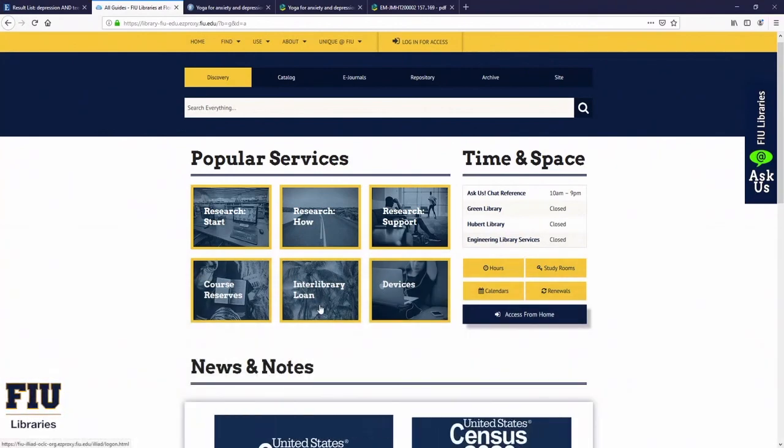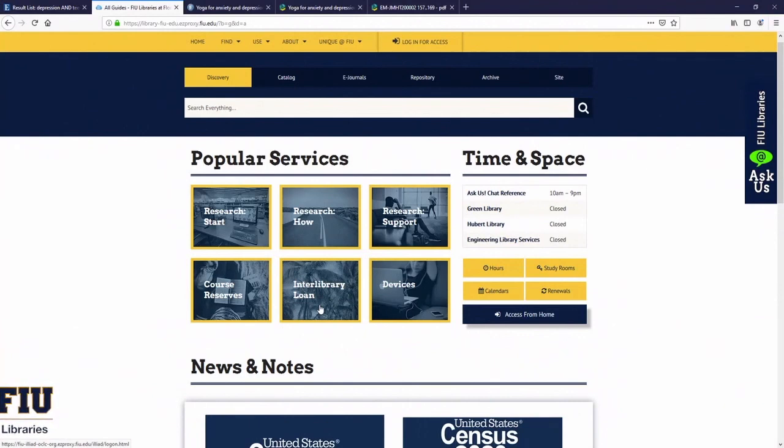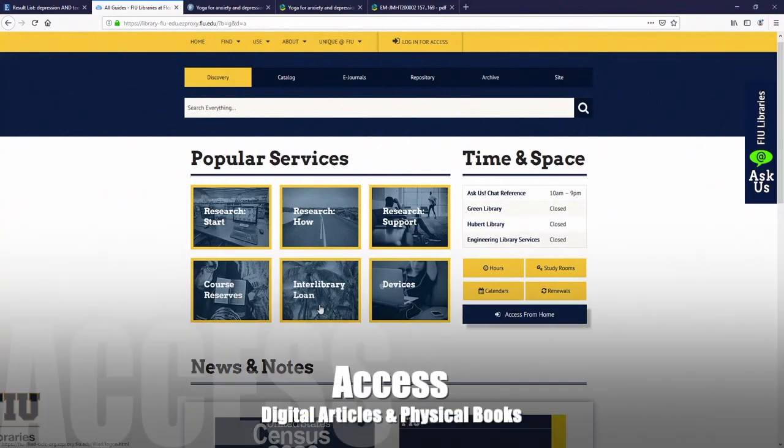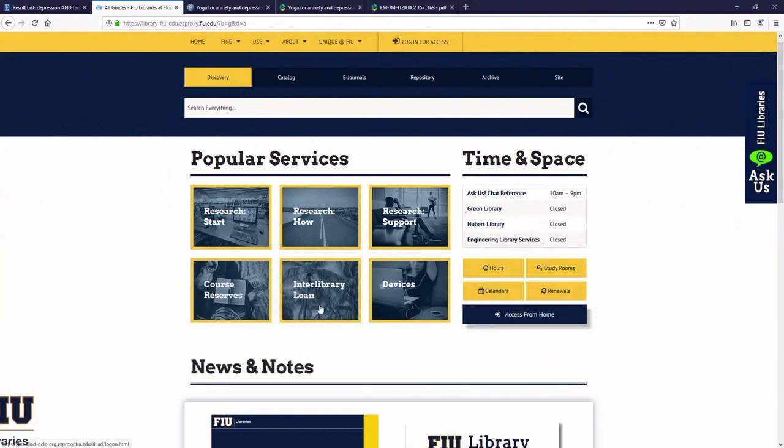It's a free service. You just sign up for it if you've never used it. You'll be using the 14-digit number on the back of your ID card as your username, and that service will be able to provide you with electronic access to articles and, under normal circumstances, materials like books and other print copies of items.